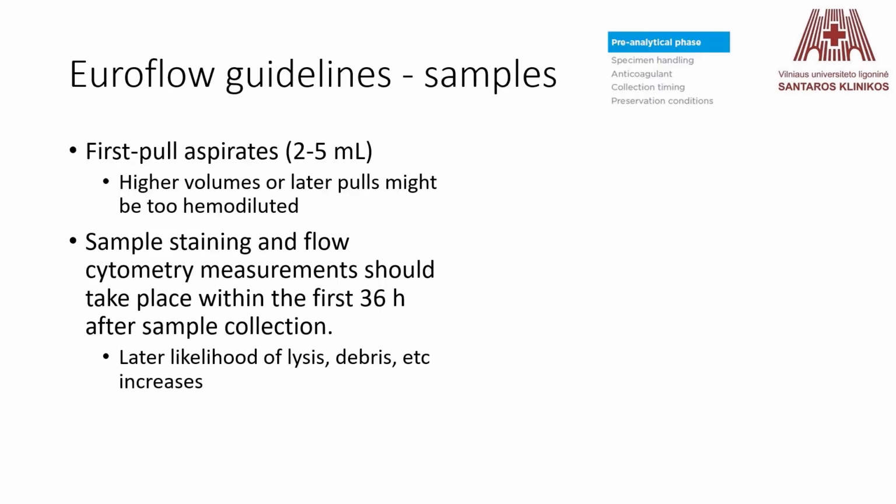So first pull aspirates are suggested due to higher volumes being inadvisable, as I said, and too low being not enough for sensitive assays. And of course, the samples should be as fresh as possible, taken within 36 hours due to the increased likelihood of lysis, debris, and other things after that time point.